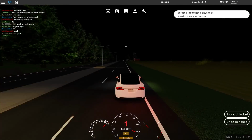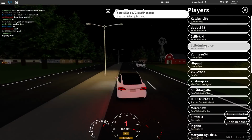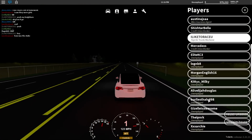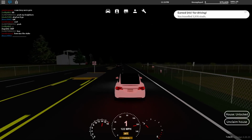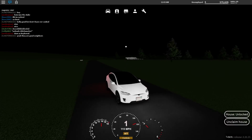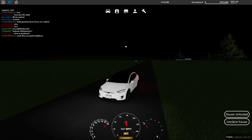And, yeah. How many people are in the server? Because when I joined, there was 10 people. 1, 2, 3, 4, 5, 6, 7, 8, 9, 10. And that's 10, and now we got all these other people. Oh my god, that's Bella. Anyway. That's about most of the new stuff.